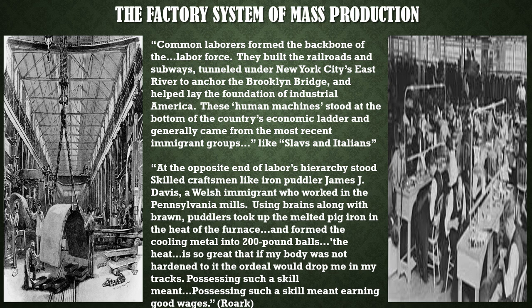earning good wages. So part of what's being said here is that the people that had the more skilled, high-paying jobs tended to be immigrants from, or descendants of immigrants from, Northern and Western Europe by this time. This guy was himself a Welsh immigrant, but had probably been there for longer than many of the Italians and Hungarians and Russians that were coming in. So most people are in factories.